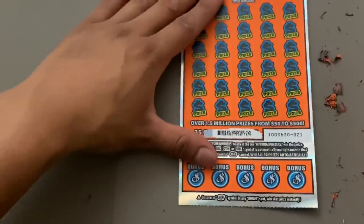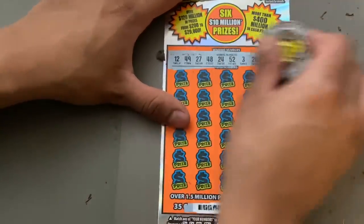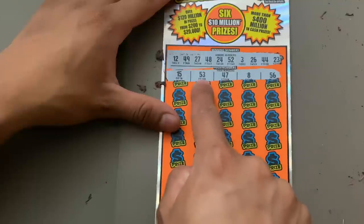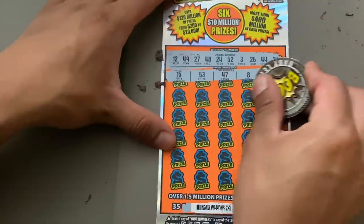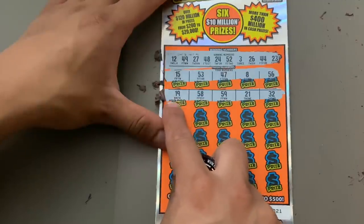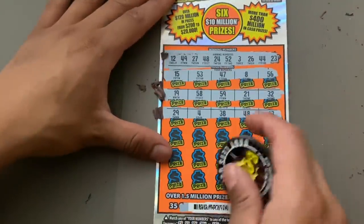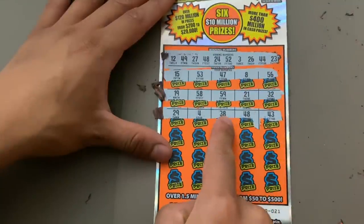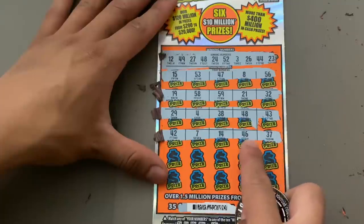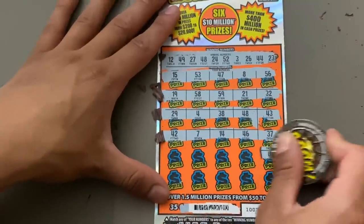Up next, ticket number 21. Nothing down there. 56, 8, 53, 1 off, no, 15, 21, 59, 58, 19, nope, 1 off, 48. There you go, matching 48. Four. 29, no. 46, 14, 7. 42, no. Come on, come on, come on. Let's find a big win.